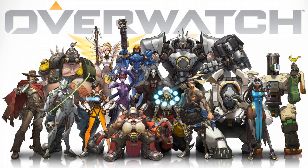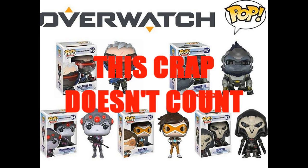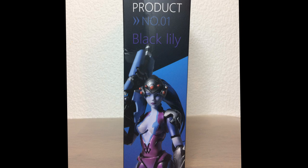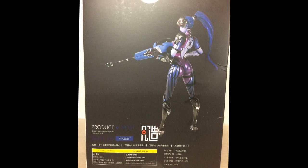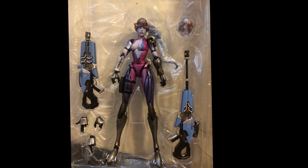So there's nothing, I repeat, nothing I'd rather have a good toy line of than Overwatch. Seeing as it's one of the biggest games in recent years, one could think that there would be a countless amount of action figures, but nope. In steps a Chinese company apparently called Zhongqu Toys with a third-party Widowmaker figure called Black Lily. They also have a Tracer and a D.Va in the works, but Widow here is the only one released.